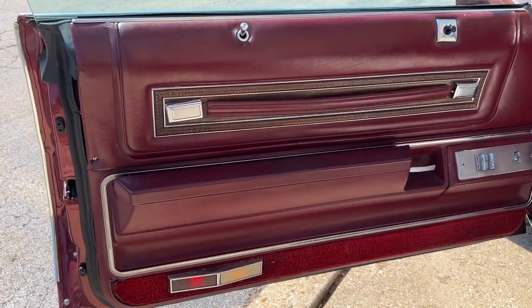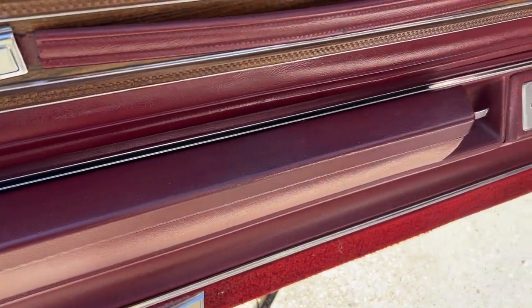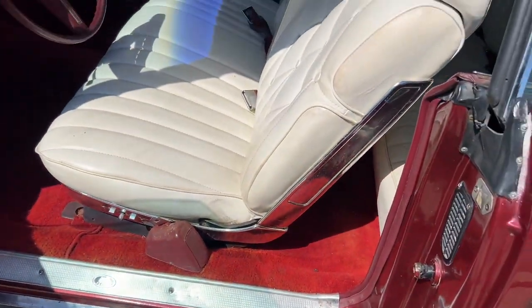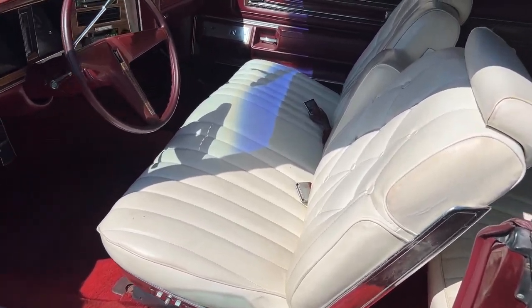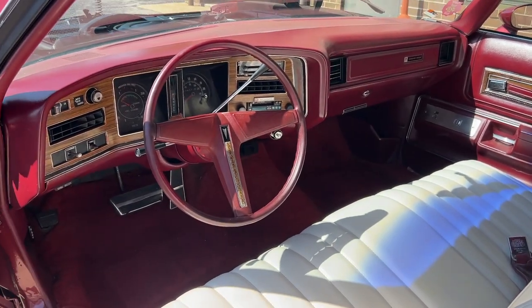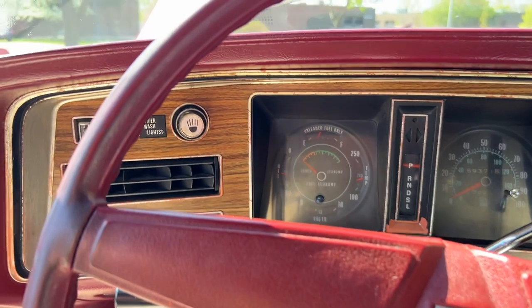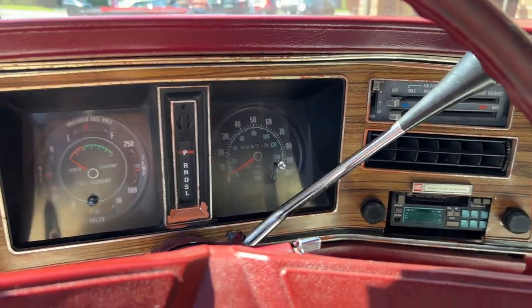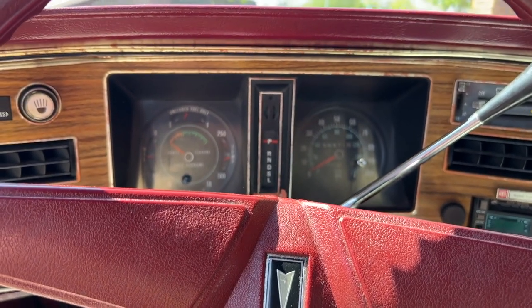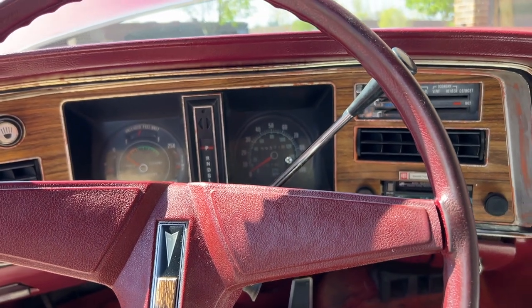Lights work down there, and the door panel looks fantastic. Really, really nice. I mean, look how clean this is. Again, white bench seat, power seat as well. Dash pad, the dash pad's mint. All the wood grain up here looks super nice. Let me back up just a little bit. Wood grain looks super nice. All those gauges are working. That's super cool as well.